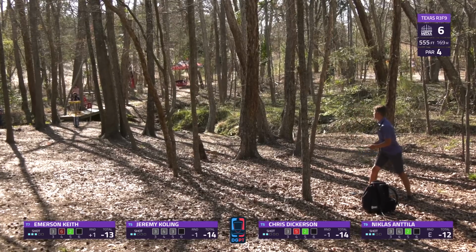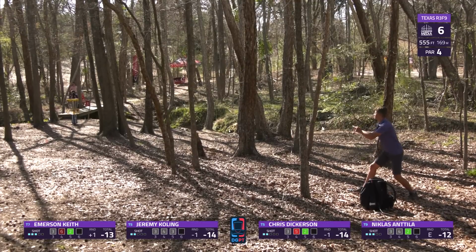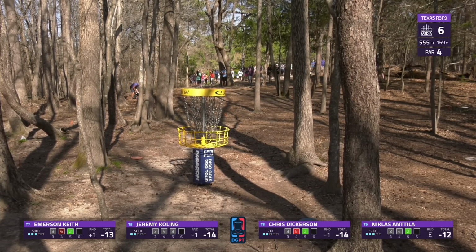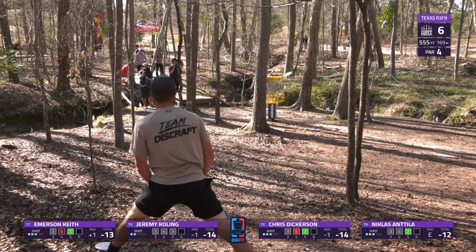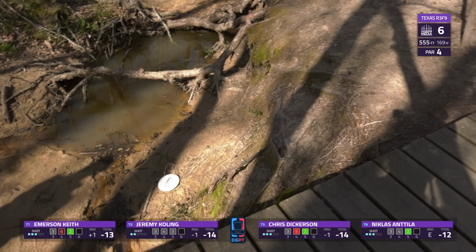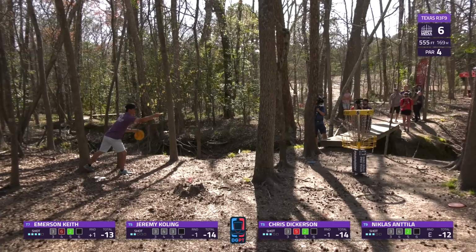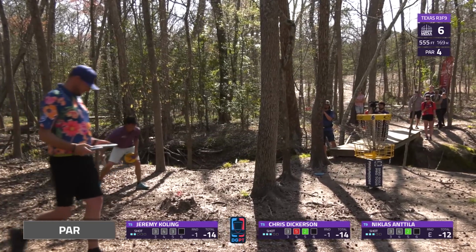Soft, a little floaty. And I don't think Niklas has a line here at all. No, but he gave it a run on that Hyzer. And Chris goes out of bounds past the basket. I think that's aggression where you don't really need it. He's had a slow start, minus 1 through 5, but there's just no need to run that Hyzer putt like that. It bites him as Emerson does make good for par.